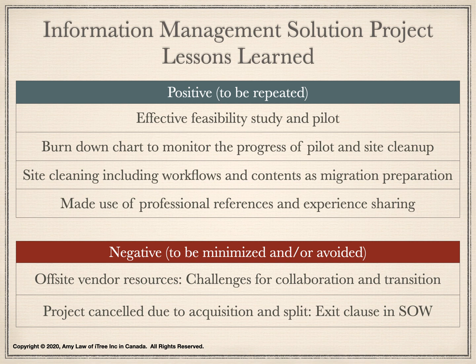Here is a number of negative findings, and this situation should be minimized and/or avoided in the future projects. Although the vendor was local, the vendor resources stayed at their vendor office to configure SharePoint workflows and report. While this was a part of the statement of work, it did not go well with the client, who would prefer the on-site collaboration and interaction.